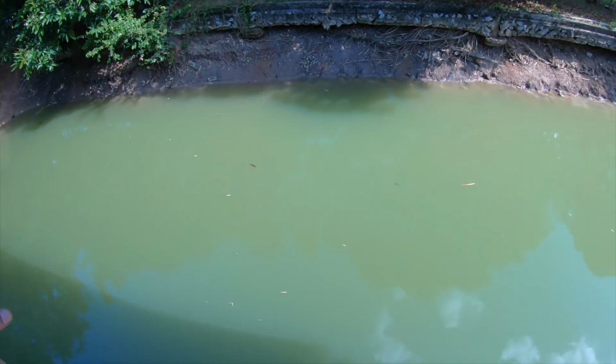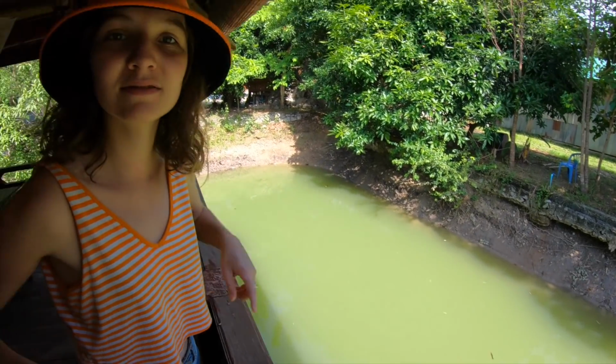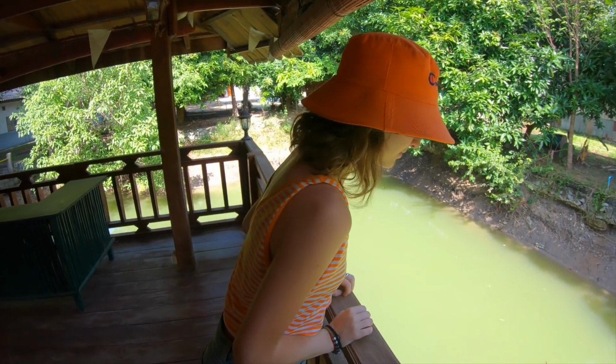But yeah, here's the pond with loads of catfish. You can see them pop their heads up every now and then, but they disappear too fast. I was trying to film them the other day and it was extremely difficult to capture them. They're very sneaky, but they're actually very big. They're like that big. I've seen some like that big. Wow. I don't know if it's a farm, if they eat them, or what it's for. I'm pretty sure it's a farm. It's definitely not a natural pond.